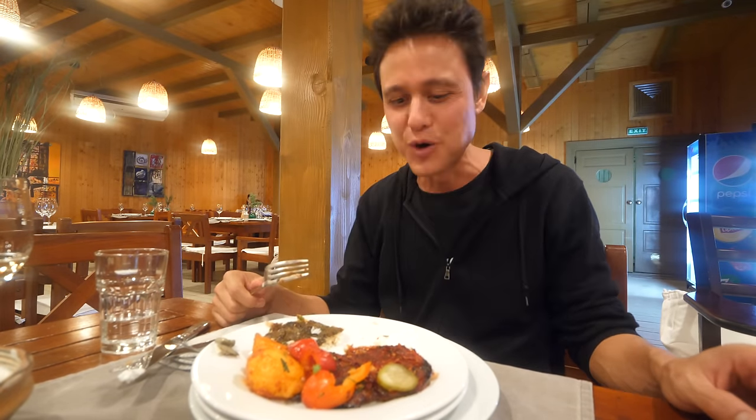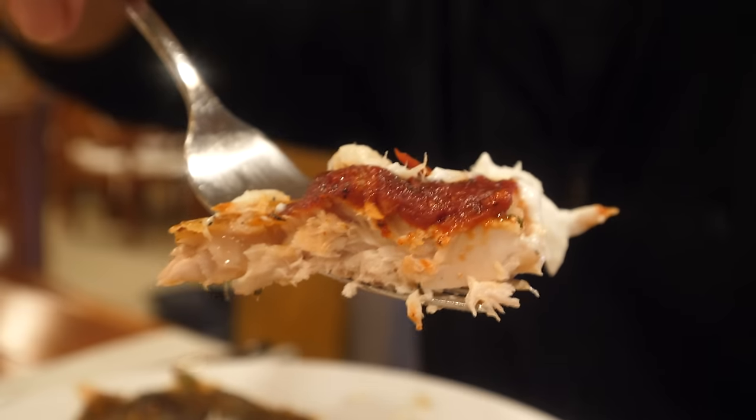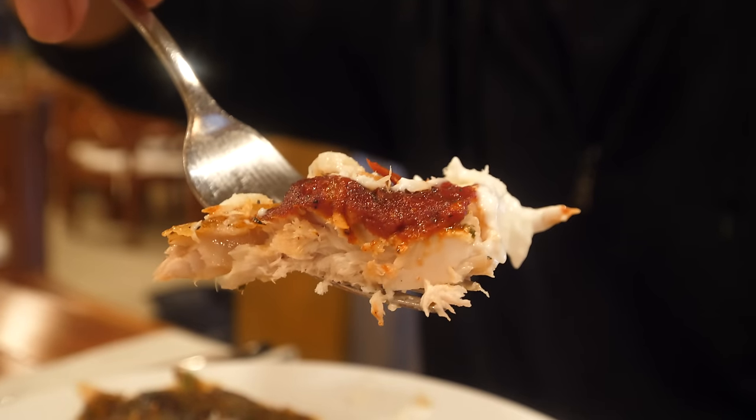Mm. Oh wow, it's wonderful too. And that marinade, that sauce on top is just kind of caramelized onto the fish. It's tomato-y, it was a little bit tart. And maybe chili, but not spicy.